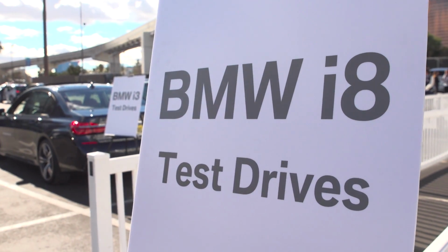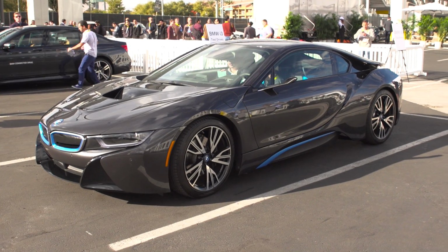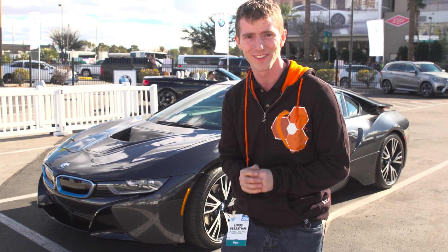So this will be my first time ever driving, well, anything this high performance. So I am actually pretty stoked right now. Let's get going.